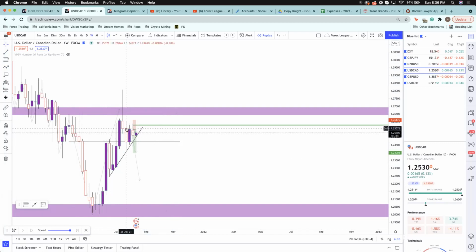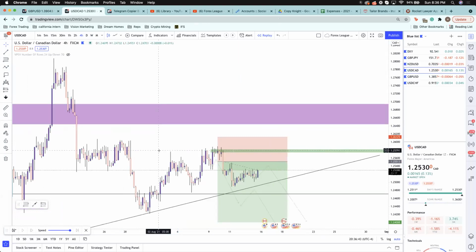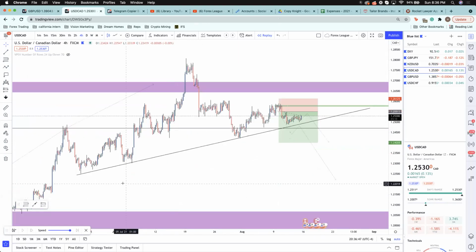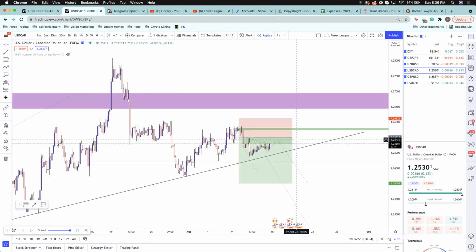Price came up, failed to engulf last week. Then we had some sell-off, which we were expecting. But this week, what is kind of our play on this one? On the 4-hour, we could see we are uptrending a little bit. We did just break below support, retested as resistance, and then had a fall off.